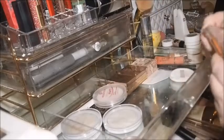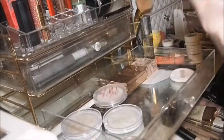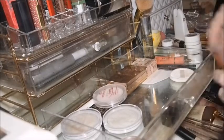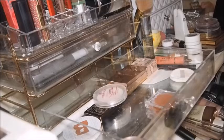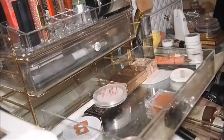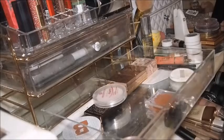I also want to keep this Tower 28 in. I think it's going to be kept in most of summer. I really do like it. It's in the shade Golden Hour. It's one of the Beach Please blushers. These highlighters can go back though. Really enjoyed these. It's the MUA Shimmer Highlight Powder. That's Pearlescent Sheen. That's the one with a blue shift. And then this one is Peach Diamond, which is the one with a peach shift, I guess. So they can go back.